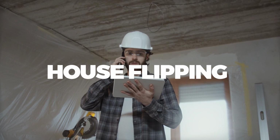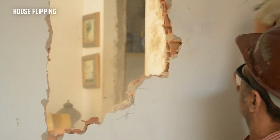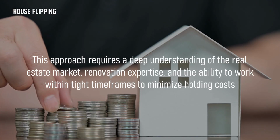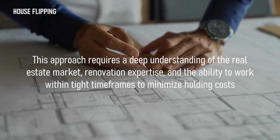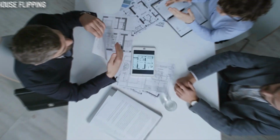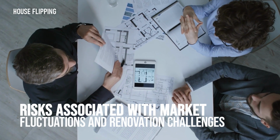2. House flipping. House flipping is a popular, fast-paced investment strategy. It involves buying a property, making necessary renovations or improvements, and selling it quickly for a profit. This approach requires a deep understanding of the real estate market, renovation expertise, and the ability to work within tight timeframes to minimize holding costs. Successful flippers can enjoy significant returns on their investments, but must be prepared to navigate the risks associated with market fluctuations and renovation challenges.